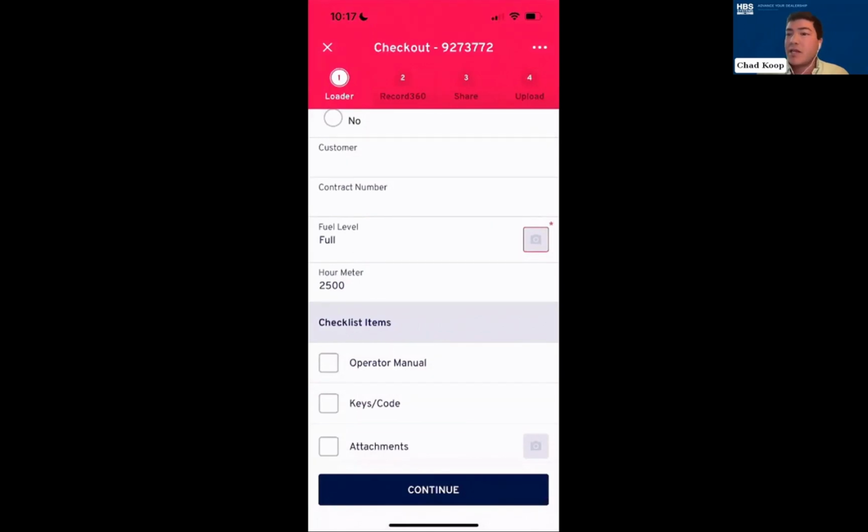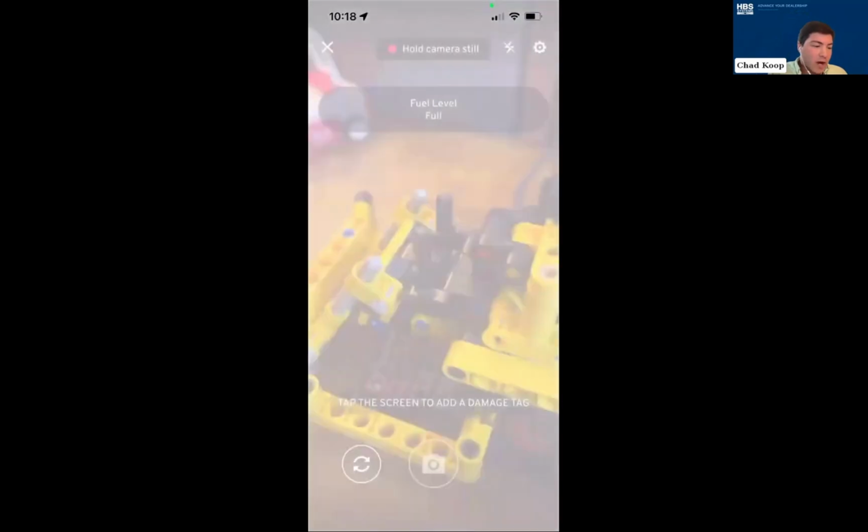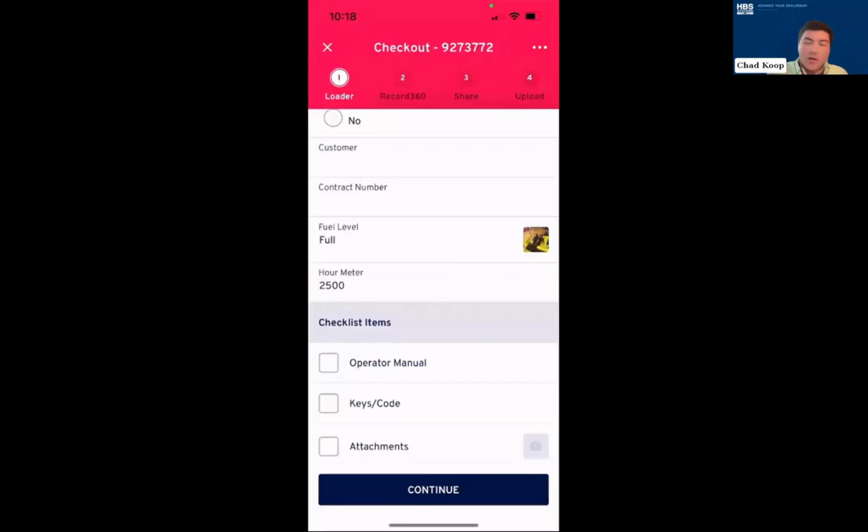But for rental, we can make these two-way. So you see the checkout at the top. This would be followed by a return when you type that same unit number in when the unit comes back off rent. A new feature that is not exclusive to rental is this inline photo feature. This is one of the reasons why I wanted to pull up this workflow in particular. You can give your team the ability to go directly from a checklist to taking photos without having to complete the checklist and move to a separate tab.